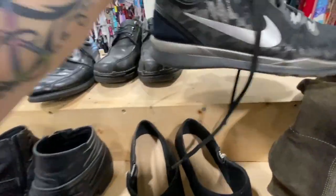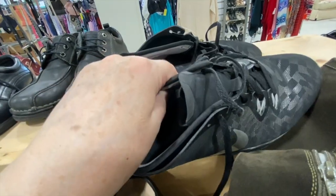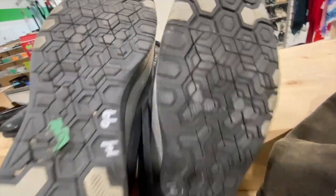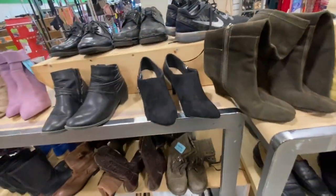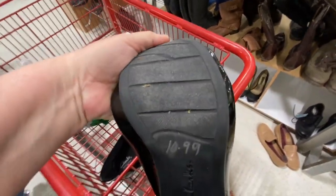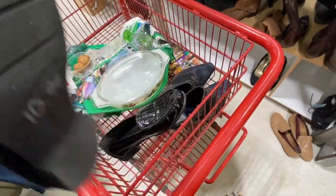See, those are Nikes. Nike shoes seem to be in good condition, except I think, yeah, I see a big crack. Yeah, no, that's no good. We should always do the cracking test. Let's do that here. The Bendables, no cracks. This one, let's try this one. No cracks, good to go.